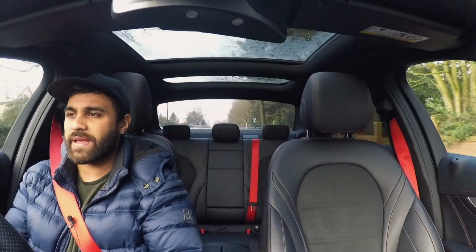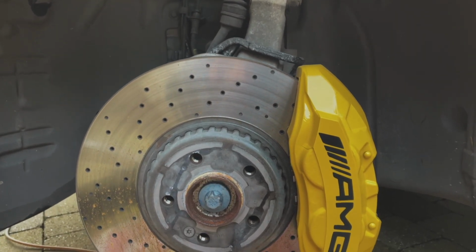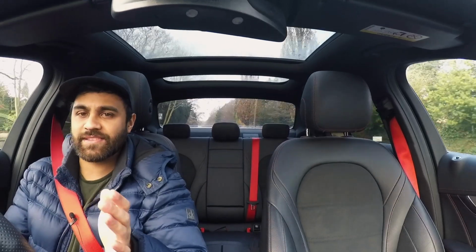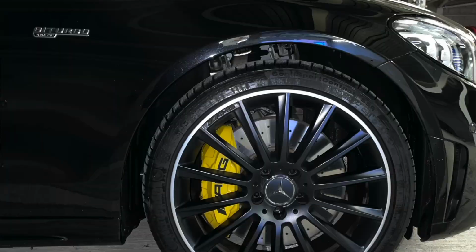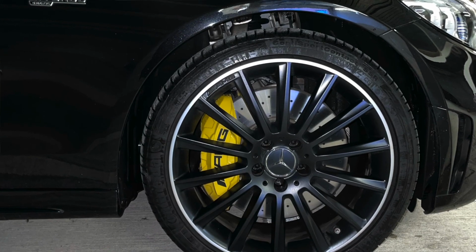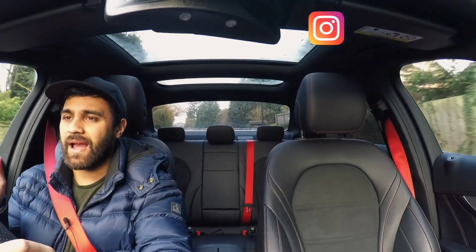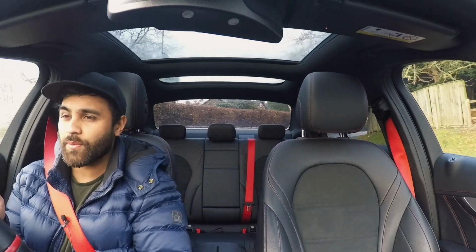So just over a week ago I had the brakes painted on this C43 AMG from their very low-key grey to a bright solar beam yellow, and I think it definitely makes the car look a lot meaner and just a bit more special. This week I'm having the steering wheel changed, but not in the way that you might think.